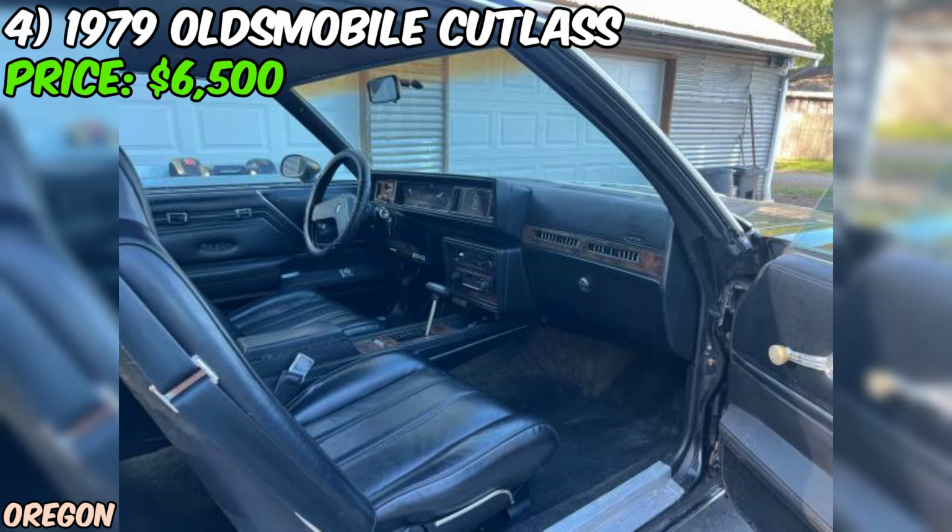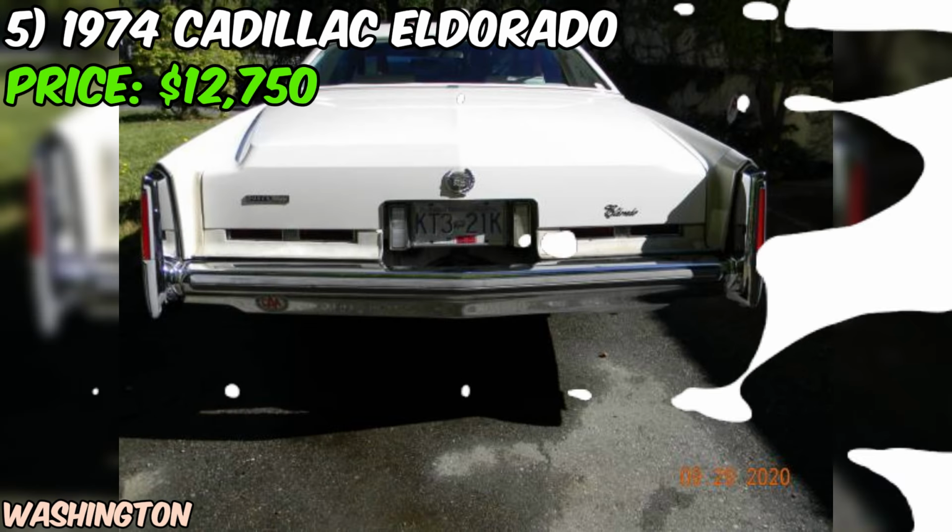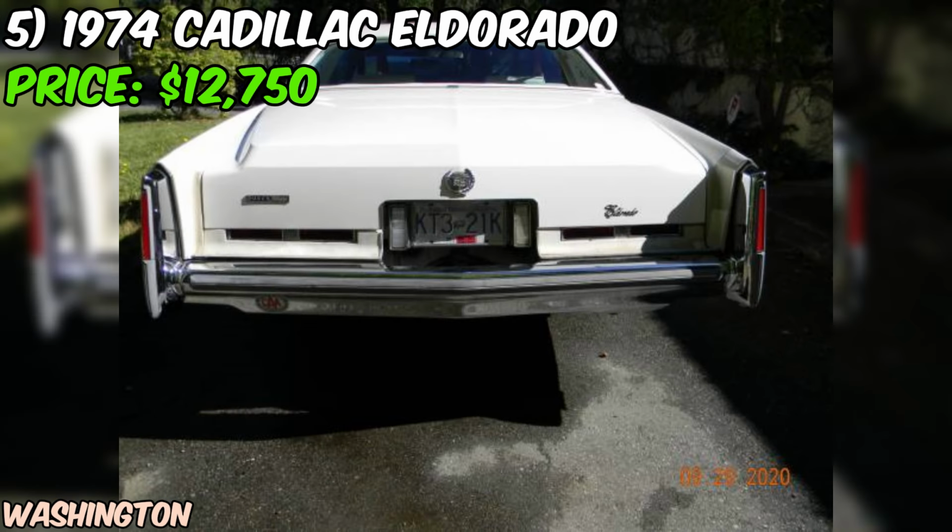As always, be sure to inspect the car thoroughly and take it for a test drive before making a final decision. 5. We've got an incredible find on Craigslist.